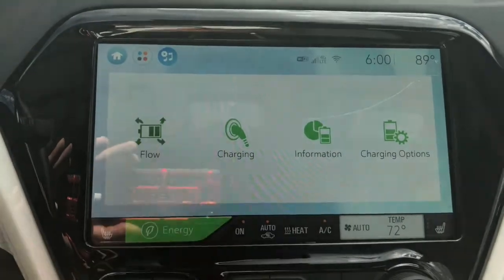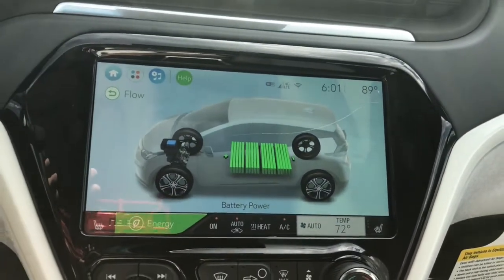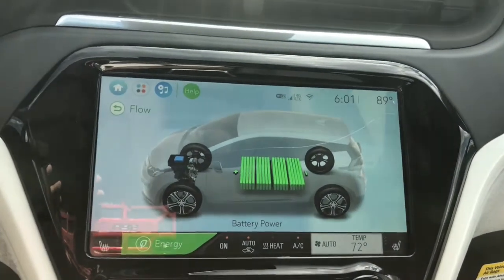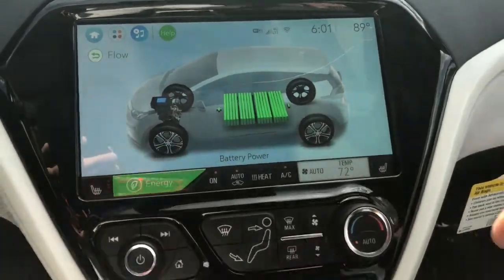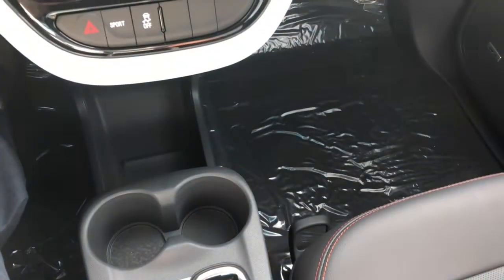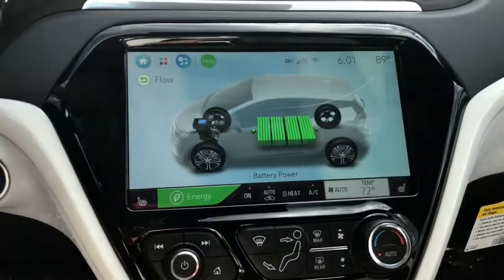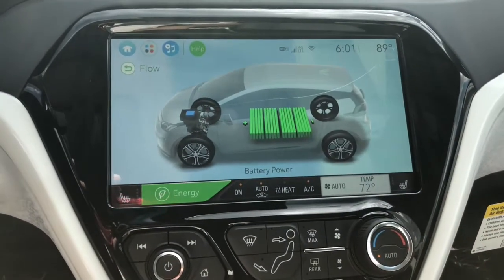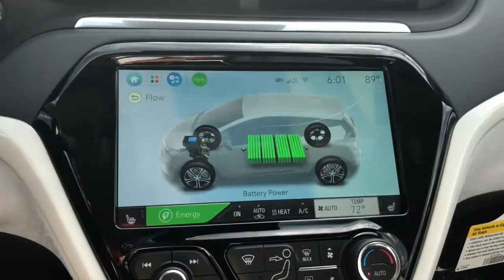If we click on flow here, it lets us know how the vehicle is using the energy. Now, a really neat thing is that this is pretty accurate because the battery is actually right underneath here. The entire portion of the vehicle has that battery underneath, neatly tucked away, but you can see that it has that option there. Now I'm going to move the car for just a little bit. So I'm going to put it into drive.